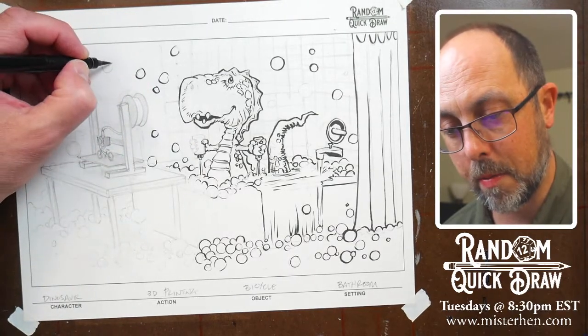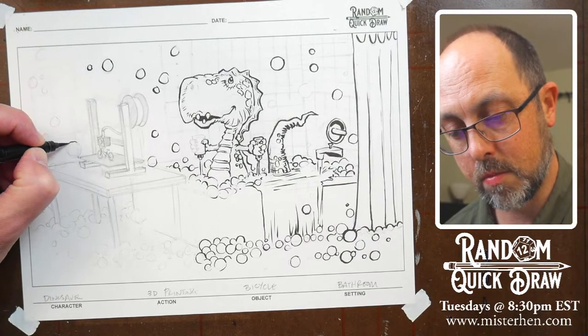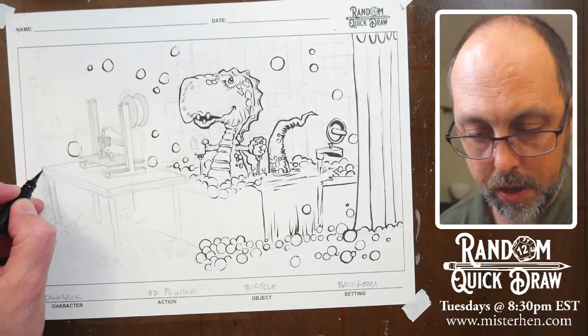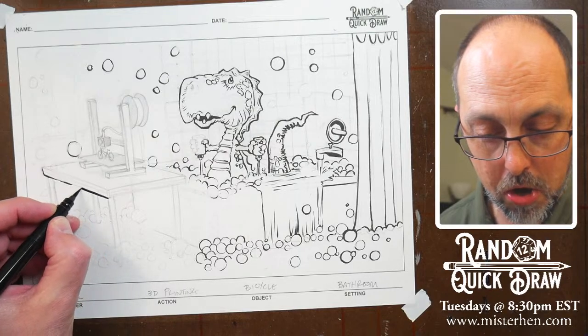That looks like a rock. These do not look like bubbles. Man. Who knew drawing bubbles could be so hard? Oh, yeah. I had said I wanted to do that with my other pen. I think I'm going to do that. I think I'm going to recommit to doing that.